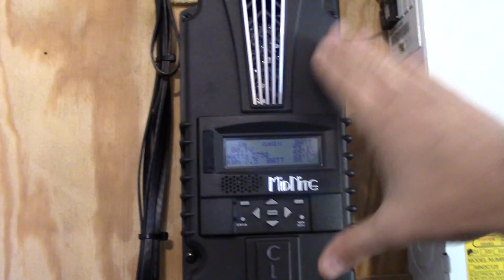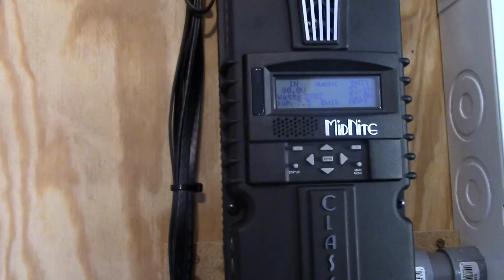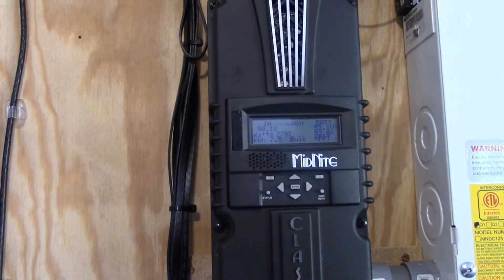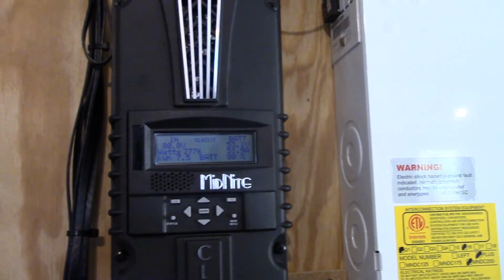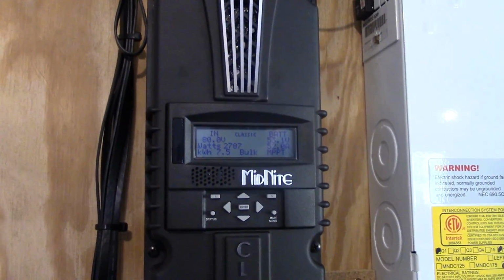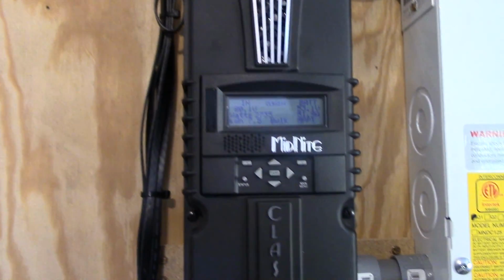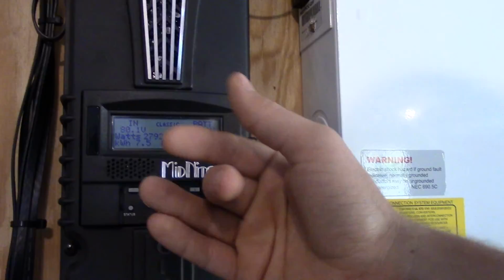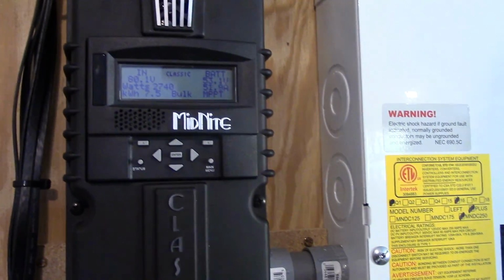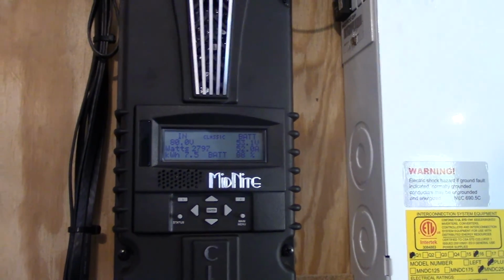This system was running 2,100 watts after I put the Whiz Bang Jr. in, and I don't know why, but after I put that in, it kind of backed off from 96 amps or so to like 88, 85 amps at 24 volts. But as looking here, it never did reach above that mark that I was talking about.